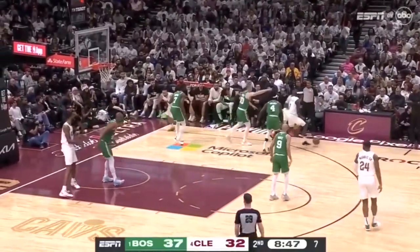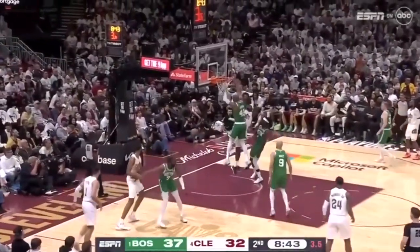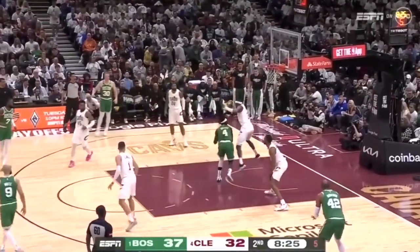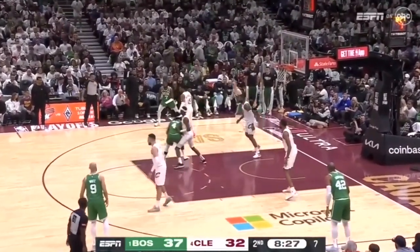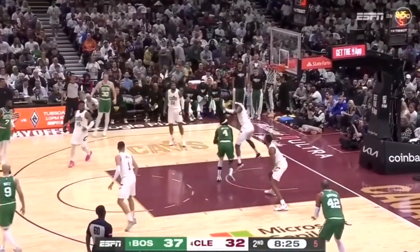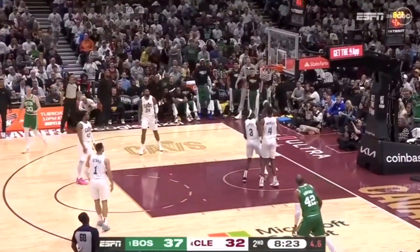He's standing with Caris LeVert, and he eventually strips him and forces a turnover. On the other side of the court against Caris LeVert again, he goes to work. Again, the strength that Jrue Holiday plays with. When he's able to post up effectively, it can really change the complexion of our offense. He gets Caris LeVert with a little up fake here, and he finishes on his strong side.